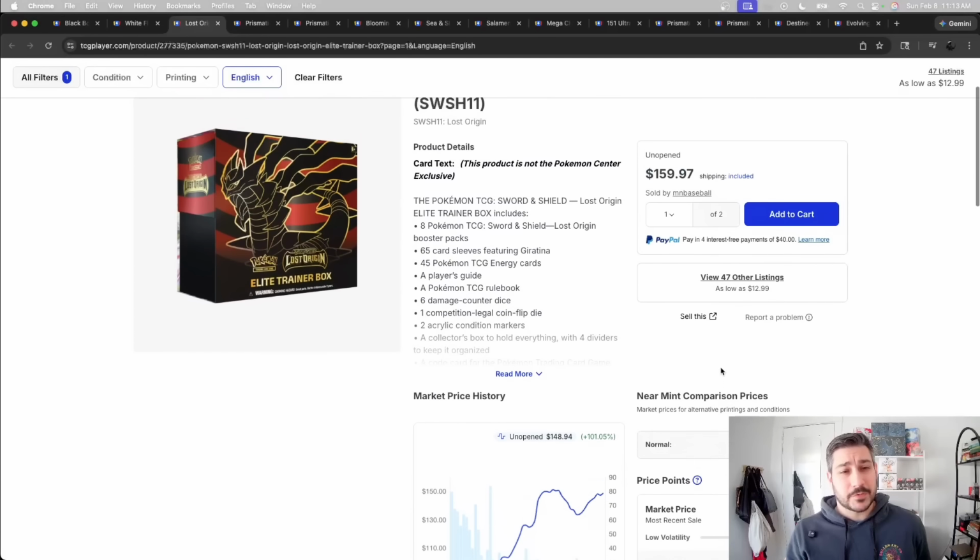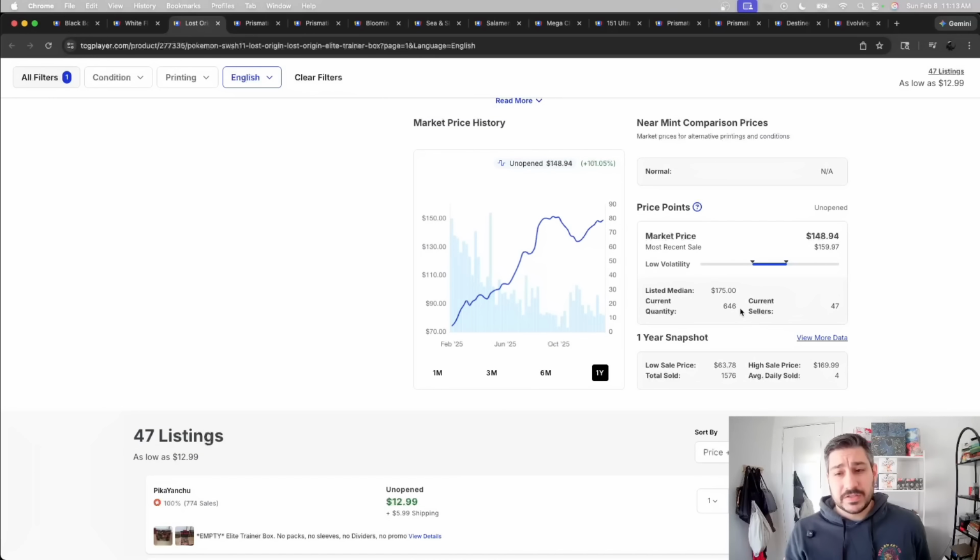Now, this is a little more surprising than you think. Right now, there's still 746 of these available on TCG Player alone, about $150 for this ETB, so not terrible. But what's interesting is over the last year, this box has doubled in price. I remember this time last year, I picked it up at Target for $40.